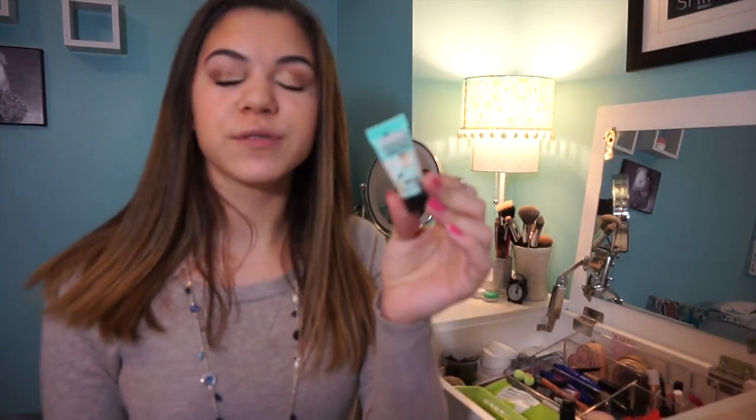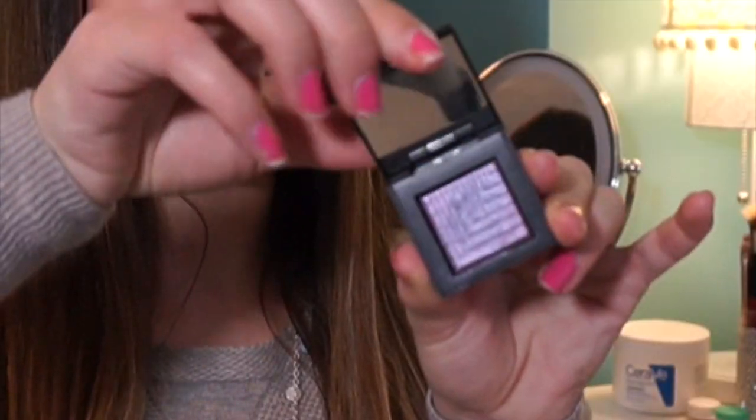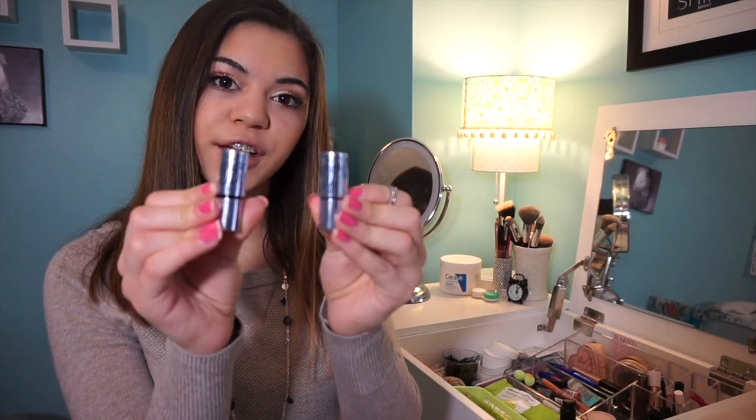the Pore Perfection by Benefit, e.l.f. Liquid Eyeliner, NARS Phoebe, NARS Dion, What's Up Benefit Highlighters. Then I have the Benefit Cheeky Sweet Spot, and this just has a bunch of blushes, some bronzers, and a concealer. And that is pretty much it.